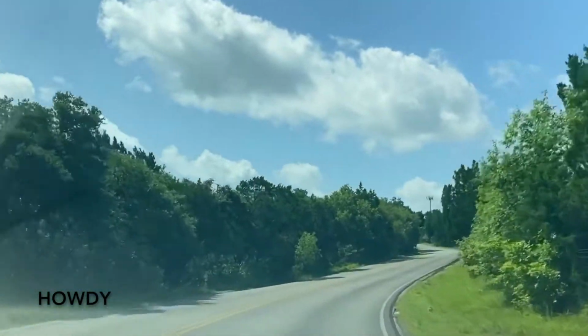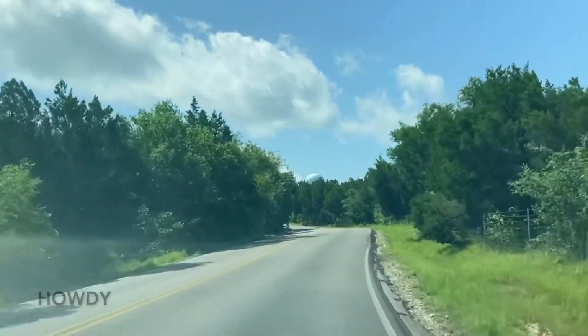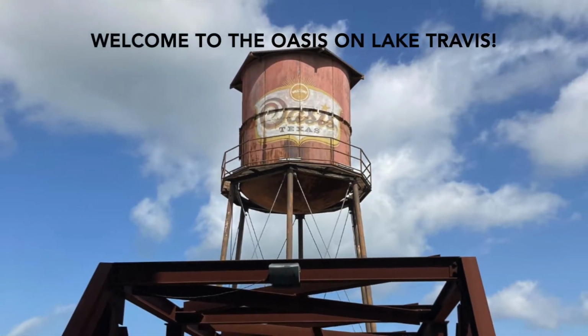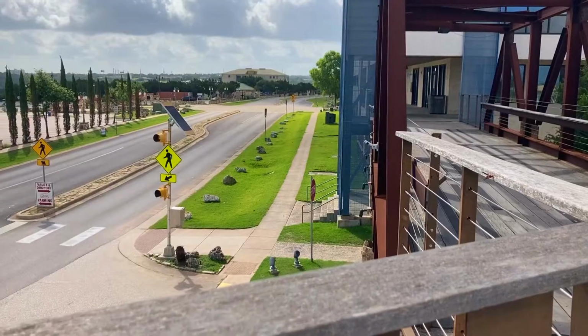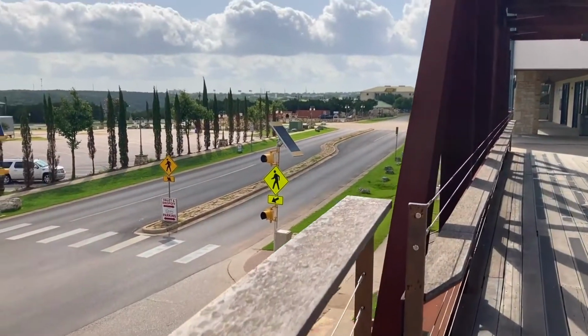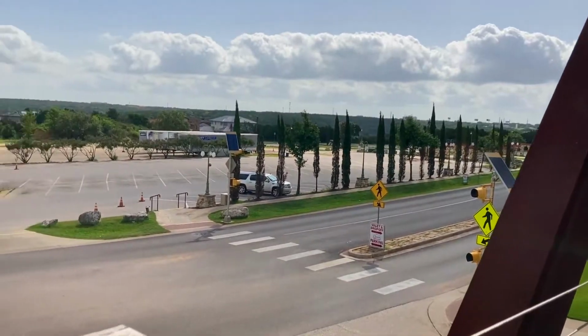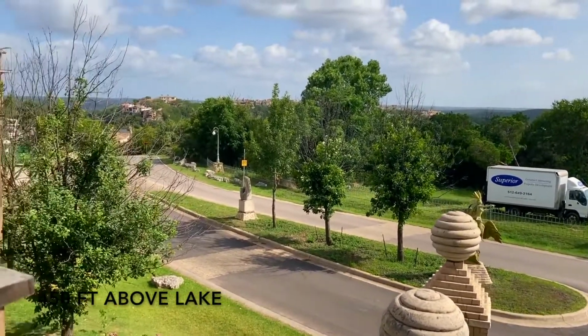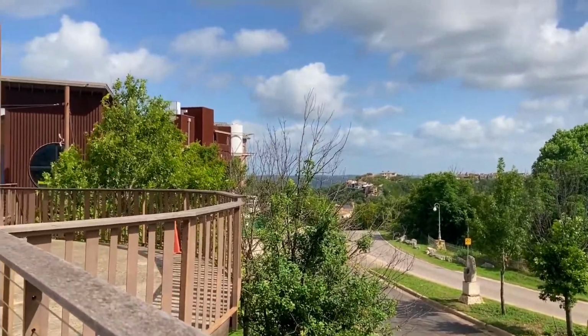Hey guys, today we are heading to the Oasis on Lake Travis. We are here and this is the view from above, how the restaurant area looks. It sits about 450 feet above Lake Travis.